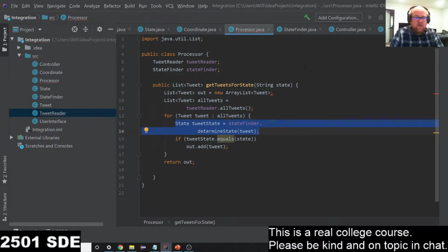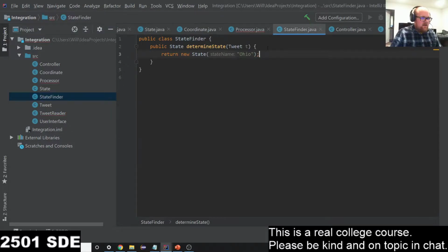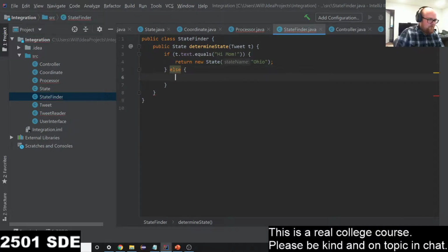So let's say I were testing this with Ohio. In my state finder, I might do something like: if t.text.equals "hi mom", I return new State Ohio, else return new State Maryland.